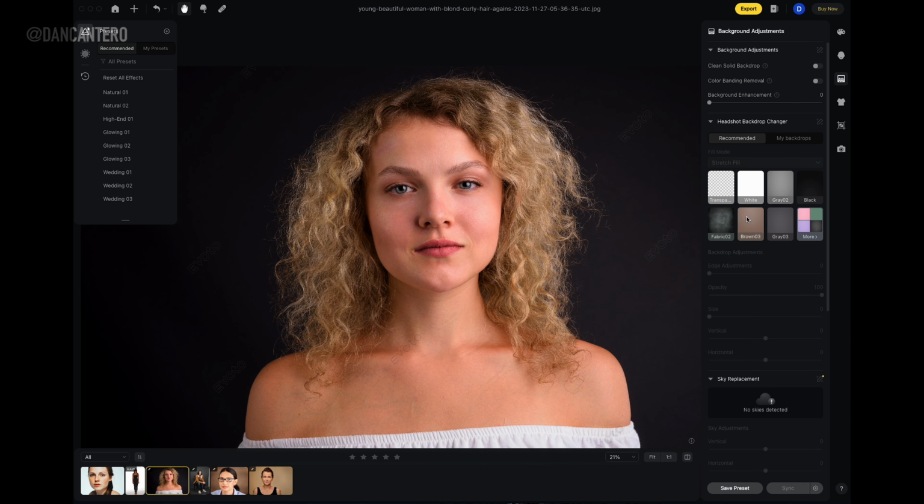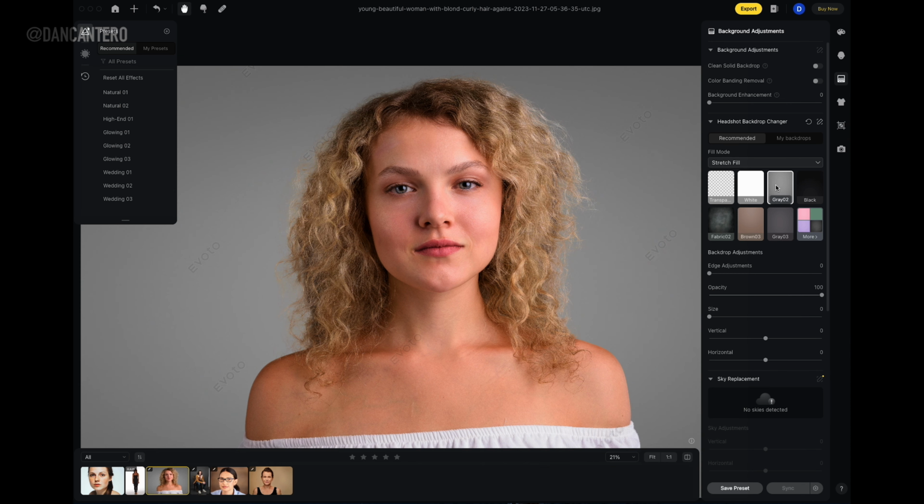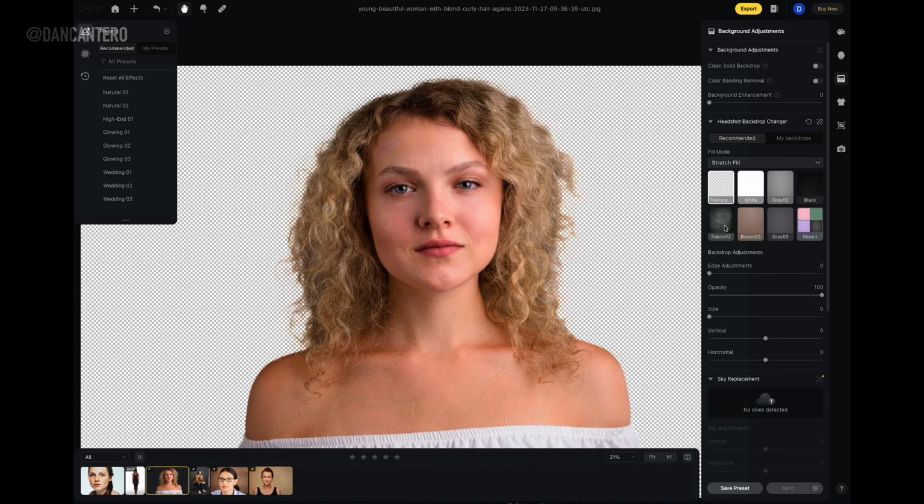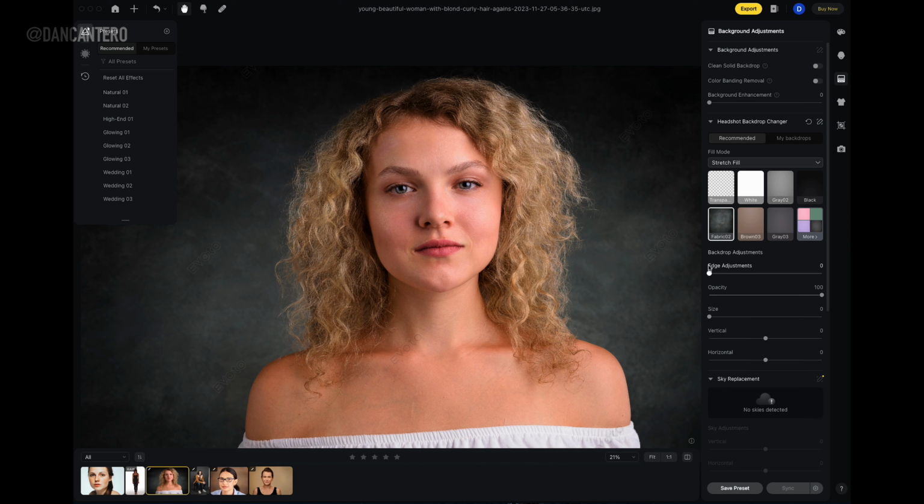So if I wanted this photograph on gray, on a lighter gray, I just click on that and it switches the backdrop, or I go to white, or I get rid of the backdrop altogether, or I go to something like this. So this is very, very cool. And it gives you some sliders down the bottom here where you can adjust that if it doesn't look quite right. The other thing that I like is you've got this section here called My Backdrops.